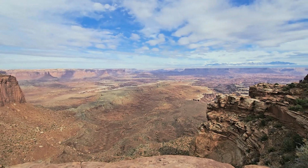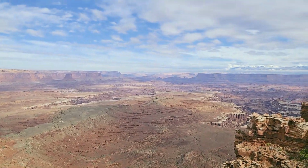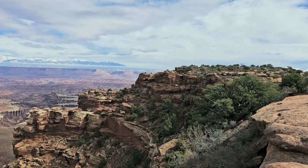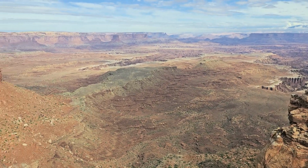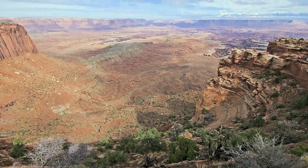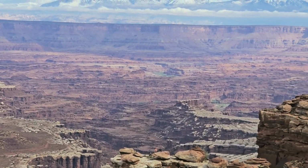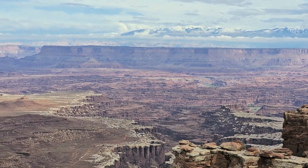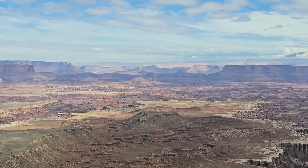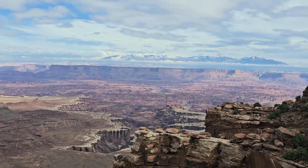Canyonlands National Park. Wow. Well, I'm just chilling on a ledge right here that's absolutely gorgeous. Like, this is crazy. This is insane. This is Canyonlands National Park, and the views are on another level. The more you look at it, the more you realize there's so many canyons and a river flowing. Like, look at all those canyons inside canyons. Wow, and a river there. This is insane.